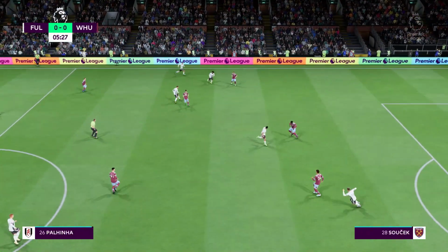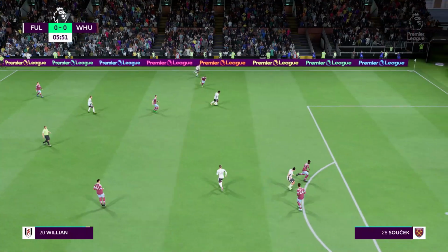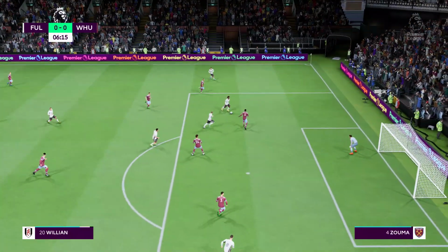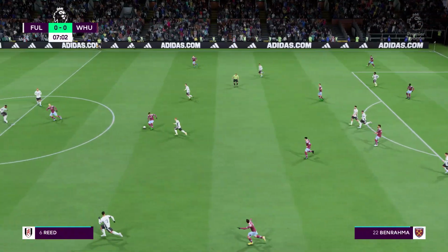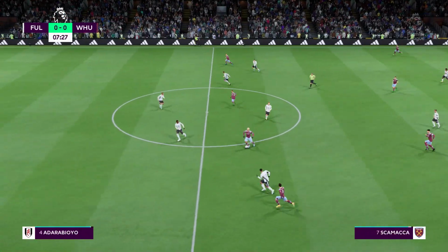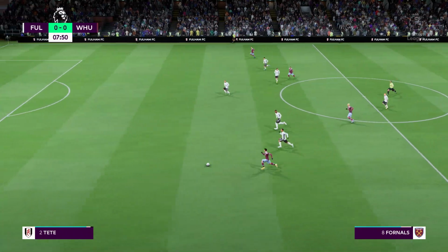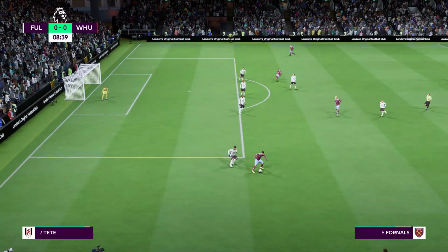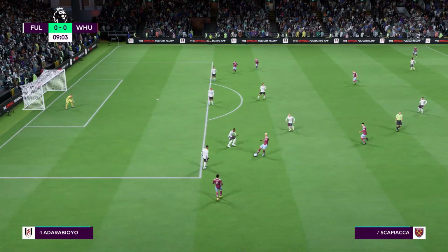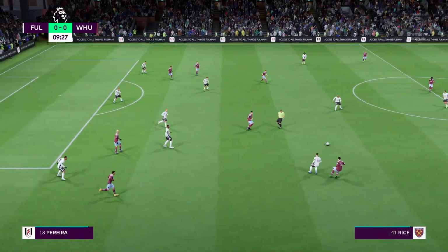Willian. And Willian, well, body in the way. A really top-notch piece of defending. Oh, that's a pass of high quality. Gianluca Scamacca, determined defending.